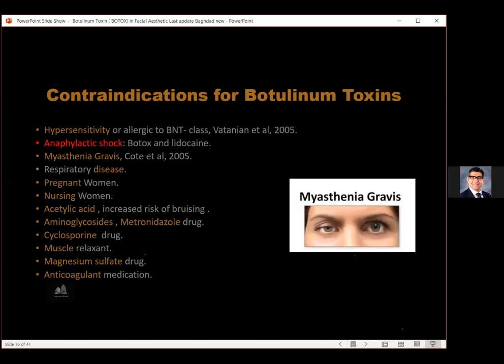The same applies to neuromuscular conditions like facial palsy or Bell's palsy. I have to discuss the issue with the patient because sometimes a patient has Bell's palsy, and we will discuss Bell's palsy management in an advanced seminar. So you have to mention that in your verbal and electronic documentation on consent. Respiratory disease as well, because I heard from many patients that they got a kind of dyspnea after the injection.